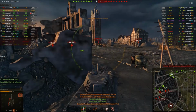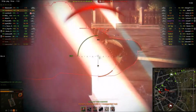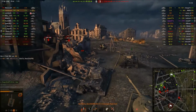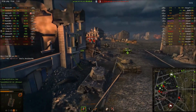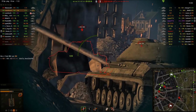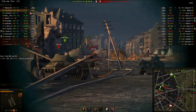This is where we can see that our repair crew is working well, getting our tracks back up. Make a clutch shot there on the WZ-111, but I think now is the time to fall back, as this IS-8 should be able to defend himself. But I'm not feeling too confident about what's going on here. Our IS-8 is side scraping well.